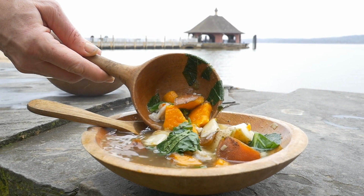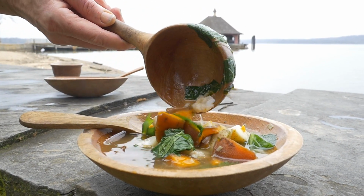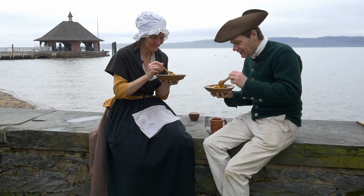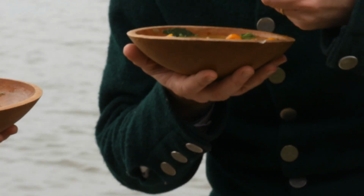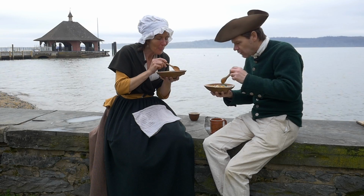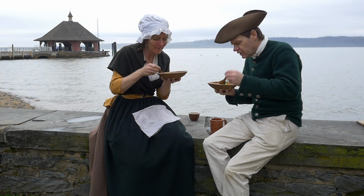We sure can. Wonderful. Well, this stew looks so wonderful. It's got a wonderful smell to it. It's got these crazy colors and textures in it. I'm ready to give it a try. I'm hungry. Okay, good. I hope you enjoy. Let me get a piece of the catfish. Not overdone at all. Still holding together well. Wonderful, wonderful flavors.